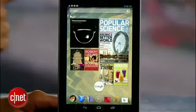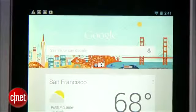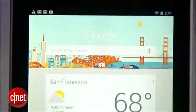Remember, this is only available in Jelly Bean devices, so if you have one, just swipe up from the bottom of any screen to access Google Now. At the top is your standard Google search bar, except with Google Now, you can search with your voice. If you're already familiar with Google search shortcuts, these voice commands will come easy to you.